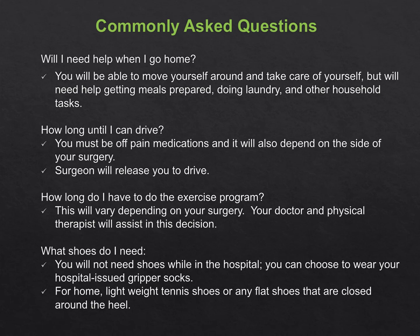These are some commonly asked questions after joint replacement surgery. Will I need help when I get home? You will be able to move yourself around and take care of yourself, but will need help getting meals prepared, doing laundry, and performing other household tasks. You should arrange for postoperative help at home prior to your surgery.